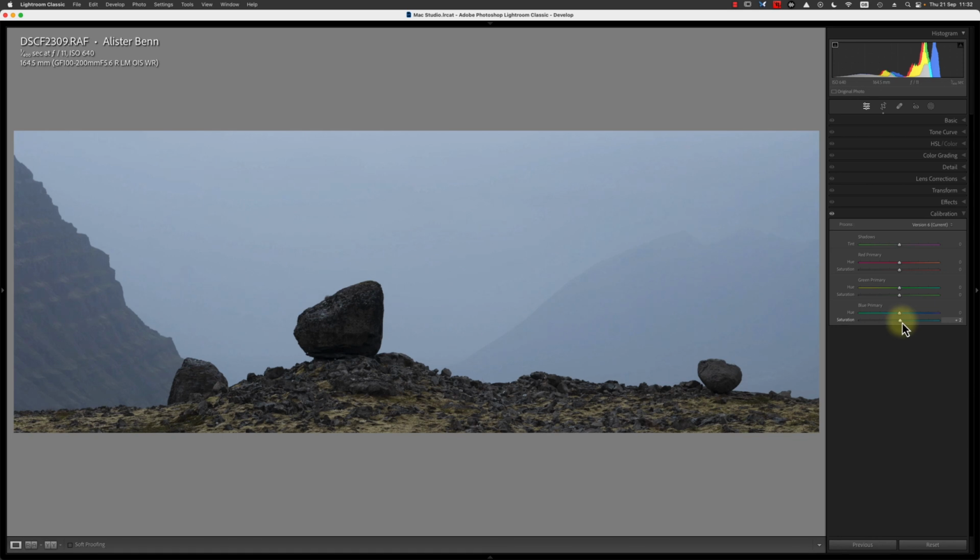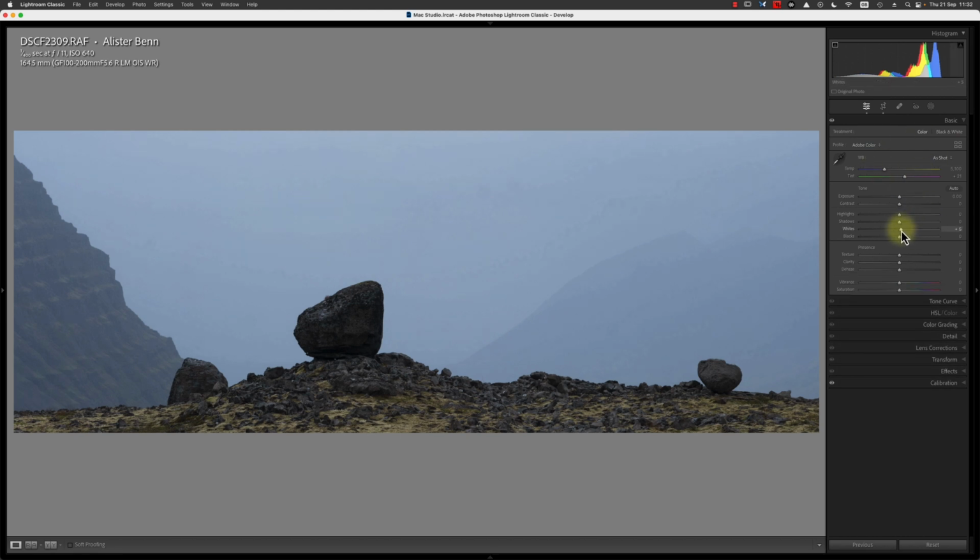Ways to enhance the presence of it is I can add a little bit of punch using the camera calibration tool. The blueness I quite like, so I don't have a major problem with that. If I increase the luminosity, then we are instantly going to make it feel more energetic. And this is where the playfulness and the craft is a continuum.